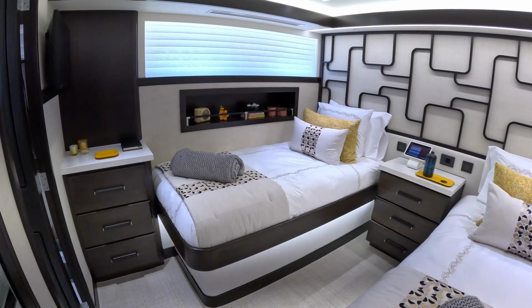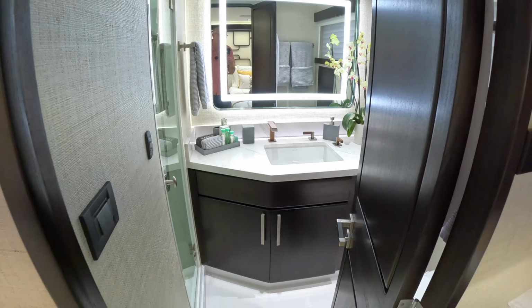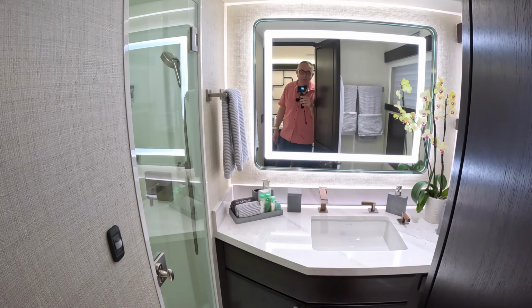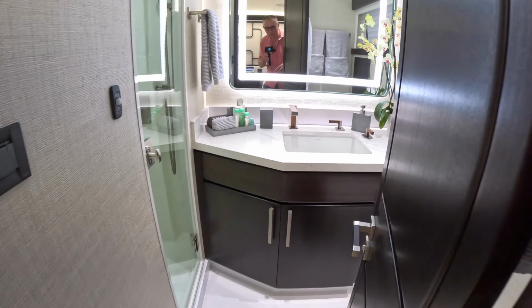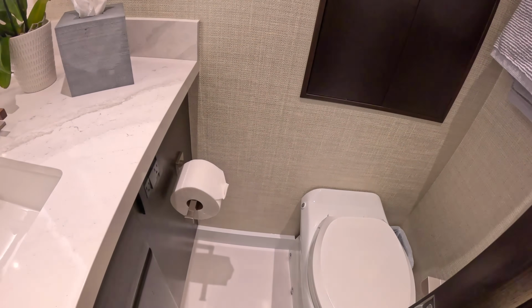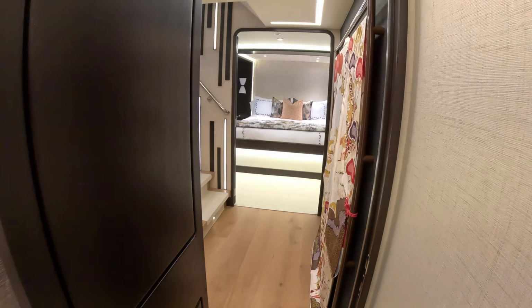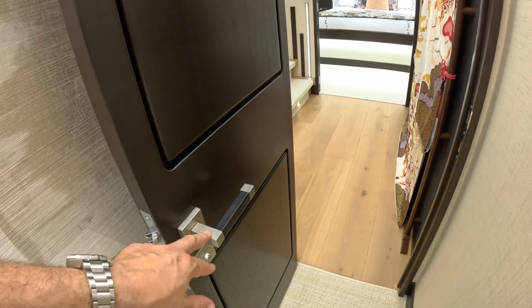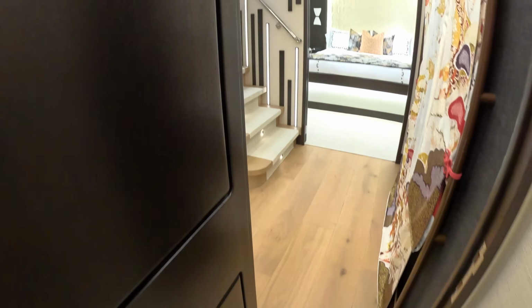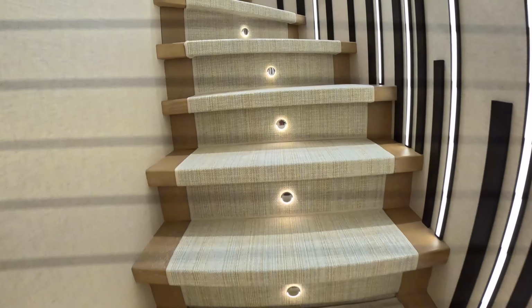Here we go. Drawers, hanging locker again, bathroom or ensuite. Very good indeed. Loo, of course, is, just in case you were wondering, in there. Okay, people do ask if we don't show it, you know. Look at these handles. These are beautiful. And there's a reason I'm showing you those, and we'll come to that. Okay, let's come back out of here.